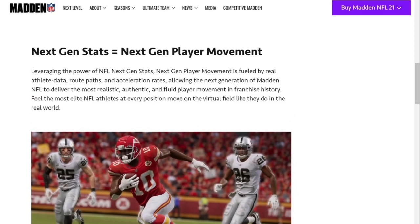So next gen stats equals next gen player movement. Leveraging the power of the NFL next gen stats, next gen player movement is fueled by real athlete data, route pass, acceleration rates, allowing the next generation of Madden NFL to deliver the most realistic, authentic, and fluid player movement in franchise history. Now, when I read that, I was like, okay, sounds a little gimmicky, but I have seen the stuff, and it's actually pretty amazing. We'll show you guys some graphics that Mole was able to get for us, where you see how Madden performs today and how Madden will perform in next-gen stats in the future.